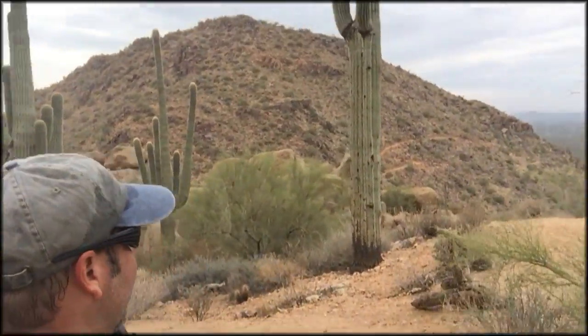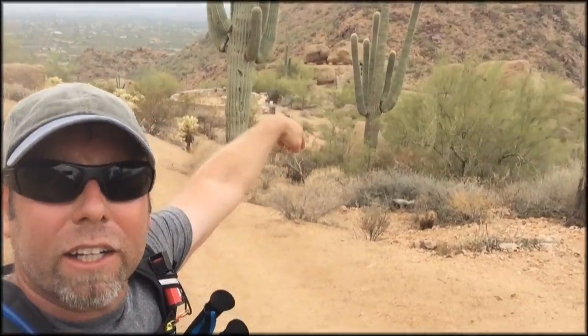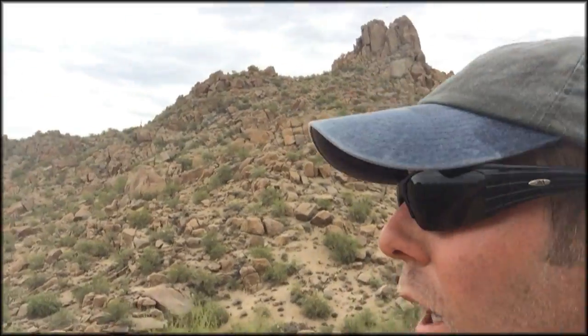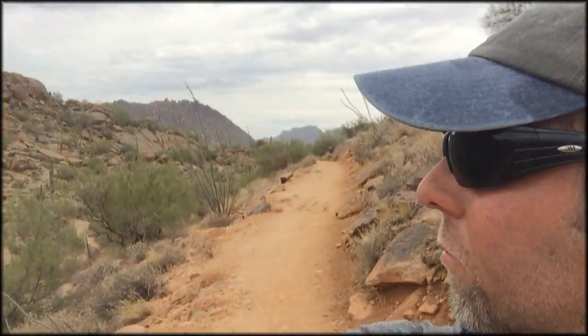It's really pretty back here, by the way. Really pretty. You can see the trail going up the other side of the mountain. So we're gonna go into this valley now. All right, guys, we've come through the canyon. We're coming up the other side right now.